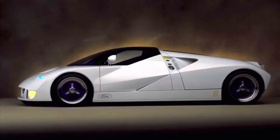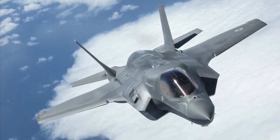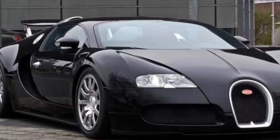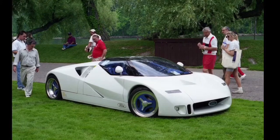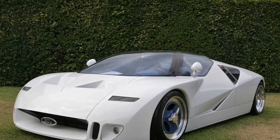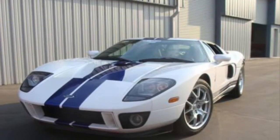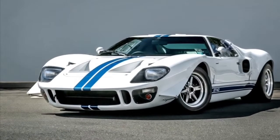I think the design of the GT90 is sort of dated, kind of that stealth fighter jet type design. You can see a little bit of that design in the Chrysler Me, and a little bit in the Bugatti. It's just something of that stealthy, only this car is white, so there's no stealth at all in that particular design. Kind of looks like the 90s trying to eat what they perceive the future to be, and it's kind of dated, unlike the modern Ford GTs. They're classic, timeless designs as far as I'm concerned, if you ask me.